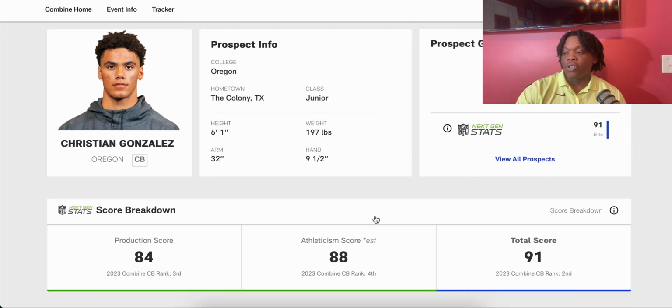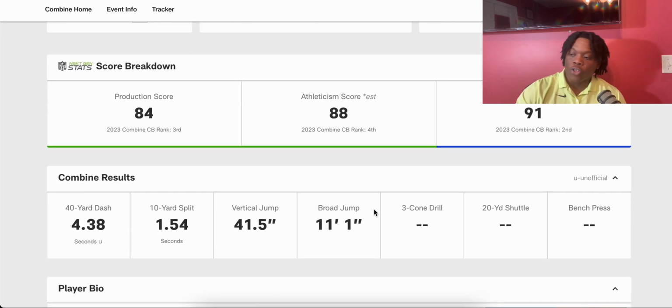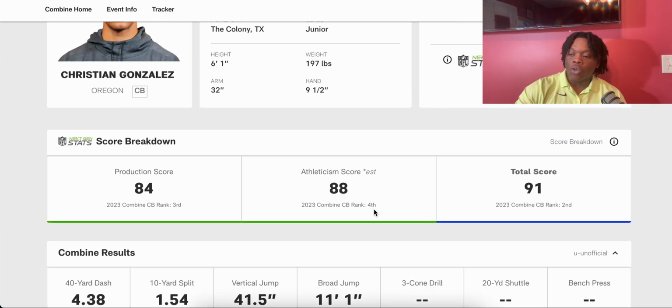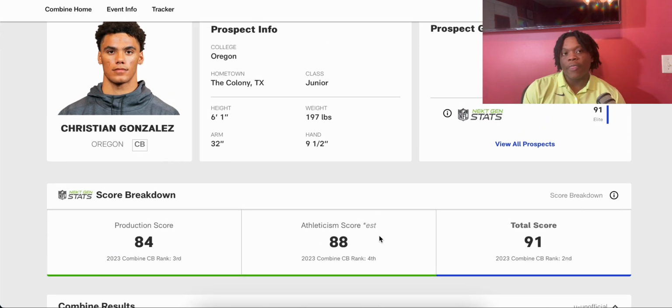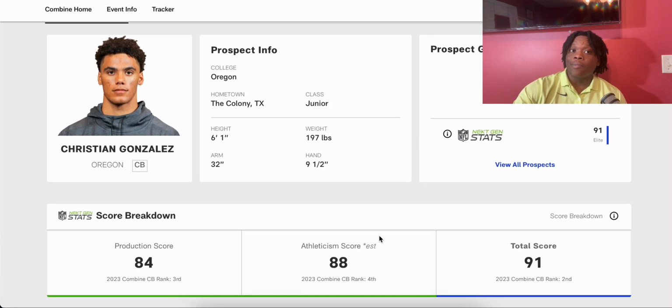My best corner out of the day, probably sneaking into that conversation with Jump, Devon Witherspoon: Christian Gonzalez, 6'1", 197, 4.38. I mean, I don't even need to talk about that. If we know Christian Gonzalez by now, we've seen the film. We've seen it all. Day one, top 10 pick. He's going to either be a Lion or he's going to be an Eagle. I think it's really that simple. And looking more like he's going to be a Lion after this performance.